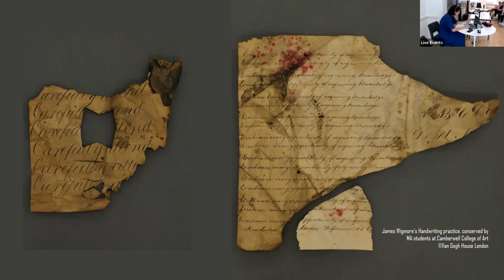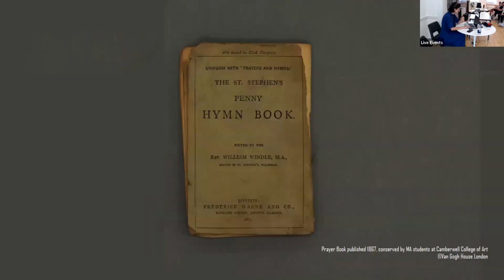The paper on the left is James writing "carefully attend." Because he signed and dated everything, as you do when you're practicing your handwriting, we know this is from 1858 when he was aged 11. Then on the right, we have "embrace every opportunity of acquiring knowledge," and him practicing his ABCs, when he was 13. Suddenly I've got this kind of ancestry.com account. We're trying to do the family trees of the Smith family, of the lawyer family, of the Wigmore family, and all of the other people that come up in the censuses in between.